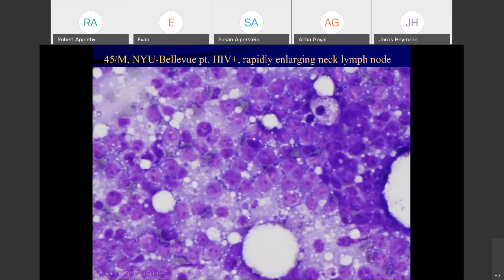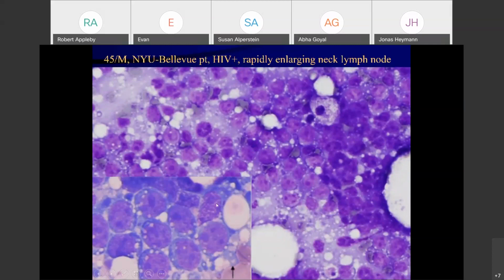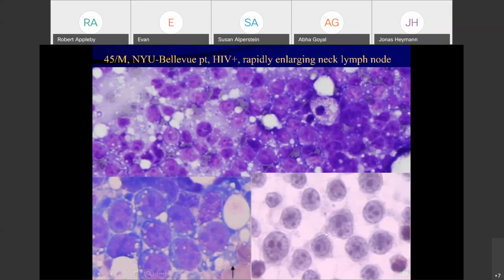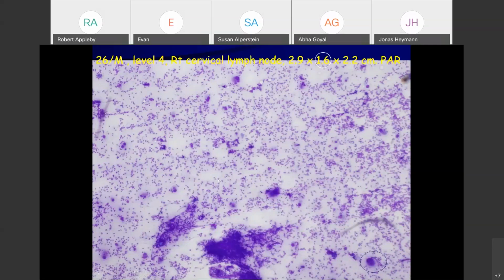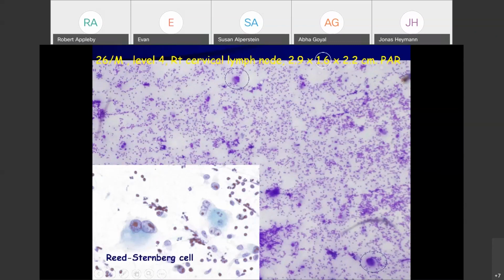The best friend for cytologists is Burkitt's lymphoma because it's so characteristic. You have medium-sized lymphocytes with deep blue cytoplasm and with lipid vacuoles. It's just so classic. You used to have a lot of Burkitt's lymphoma at Bellevue. This is a pathological lymph node. I don't know what it is. Here you have these big cells, it's Hodgkin lymphoma. Recently.